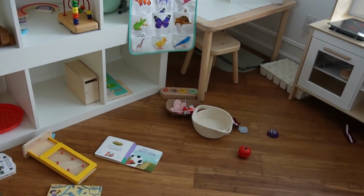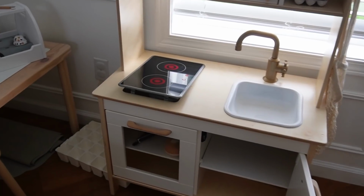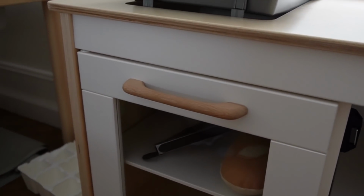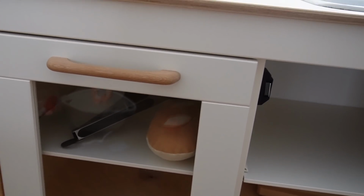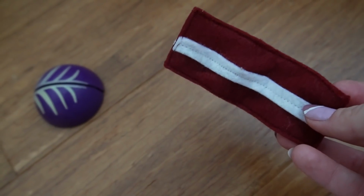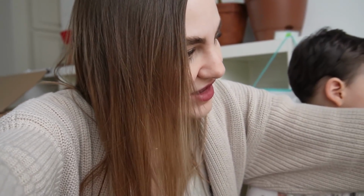In other updates, the playroom is a bit of a mess, but I've mostly finished the IKEA kitchen. So the handles finally came in. They're these really pretty wooden ones. And I got some felt bread and felt eggs and bacon from Etsy. I'll link them below. Yeah, I'm showing them your kitchen. I'm gonna show them your kitchen. How'd you get the stove out again? Is this supposed to clip in place?